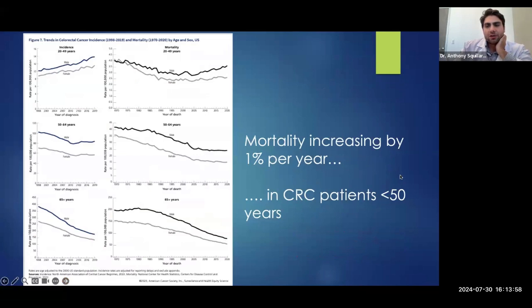And unfortunately, the mortality is also going up. In those patients under 50 years old, these graphs show that the mortality, people dying from colorectal cancer under the age of 50, is going up 1% per year. And one of the things that the New York Times article and others have talked about is that by the year 2030, this should be the number one cancer killer, the number one cause of cancer mortality, for both men and women. So there's a big problem going on.